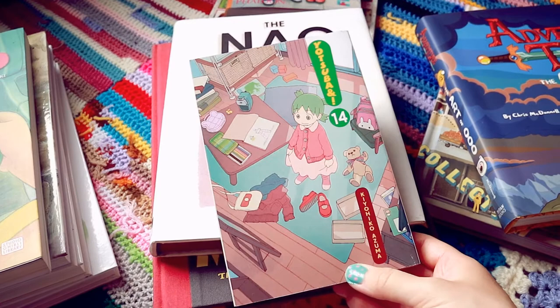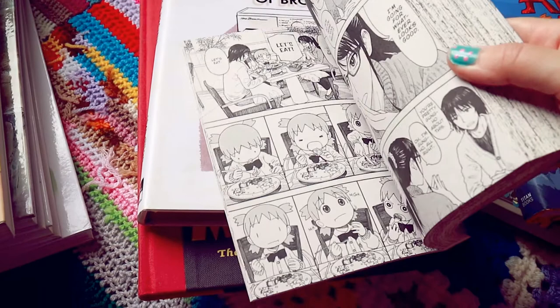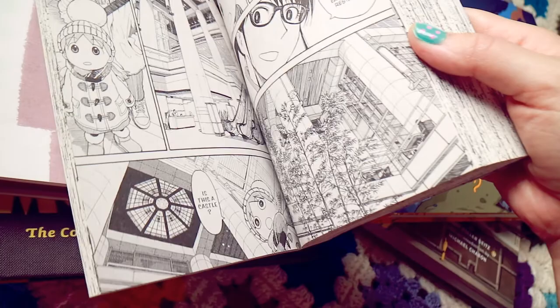I love her so much. She's basically my role model. But the art, I really love the art. I love how his characters, especially Yotsuba, are so simple but so expressive. But then also his backgrounds and details are just so beautiful.